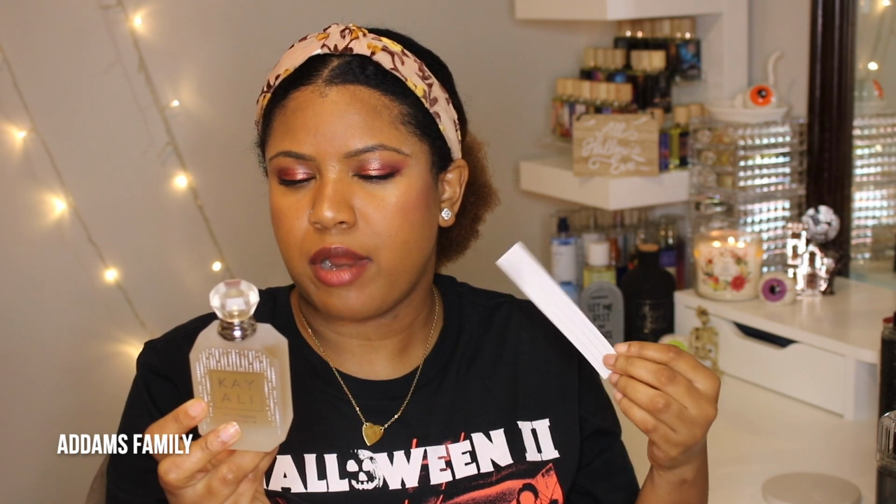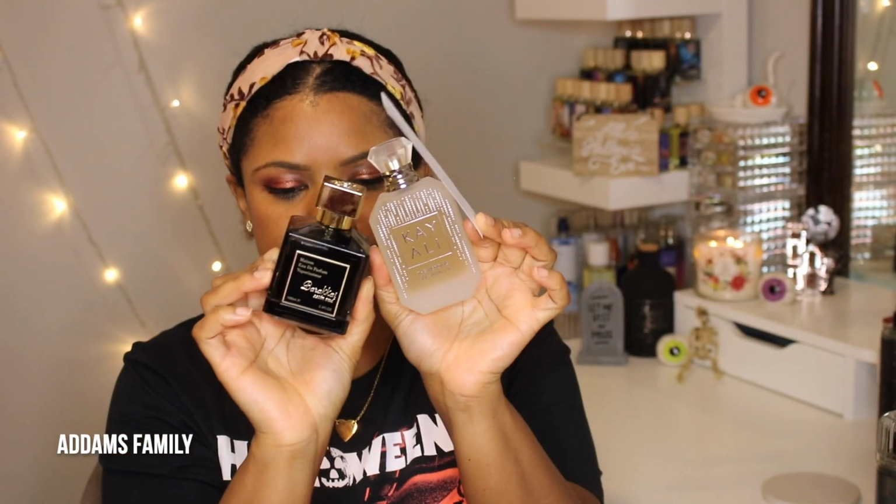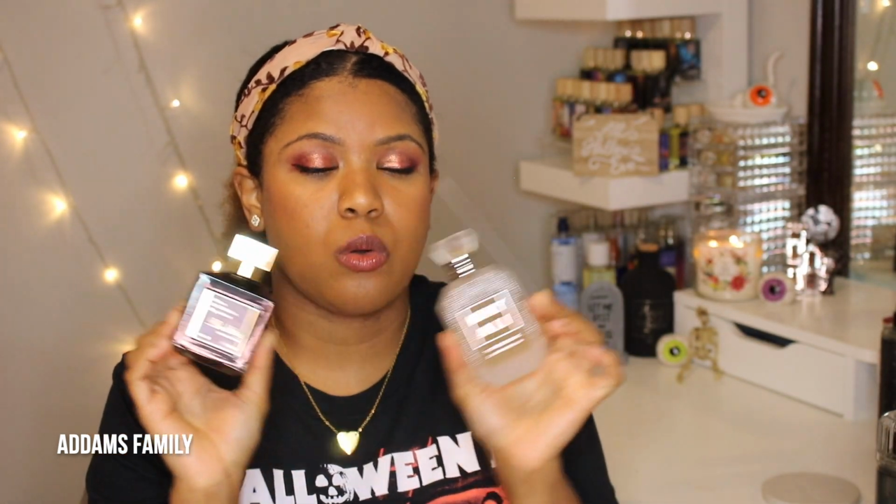So this one has sparkling champagne, white freesia, pink praline. I don't know why I couldn't say that. Lush nectarine, sandalwood, and sugared musk. And it really is that sugared musk at the base that just makes it so syrupy and feminine. This is such a feminine fragrance, and I feel like with the rose in here, the two of these just really play so well together.